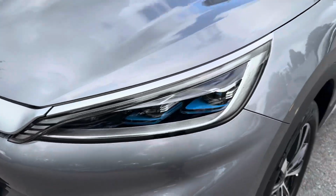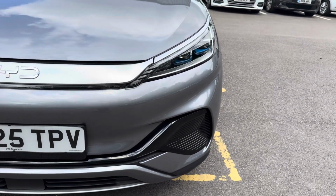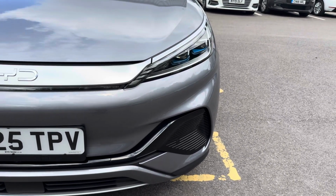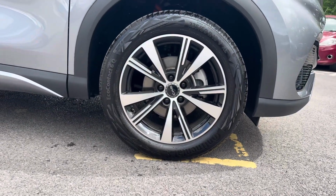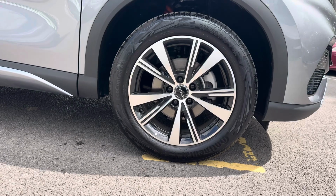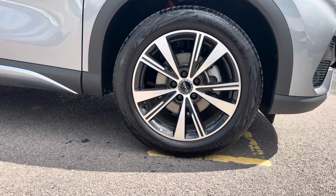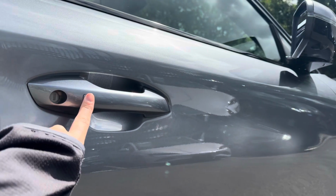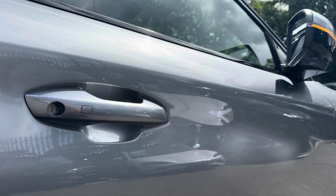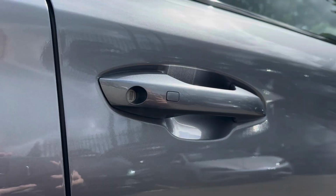To start off with, you have your LED headlights, which are brilliant for illuminating the road ahead of you, especially in those dark conditions. Along with 18-inch 5-split-spoke alloy wheels with a two-tone finish, really complementing the climbing grey exterior colour. You also have keyless entry, which allows you to either lock or unlock the vehicle, even if the keys are in the bottom of your bag or perhaps even your pocket.